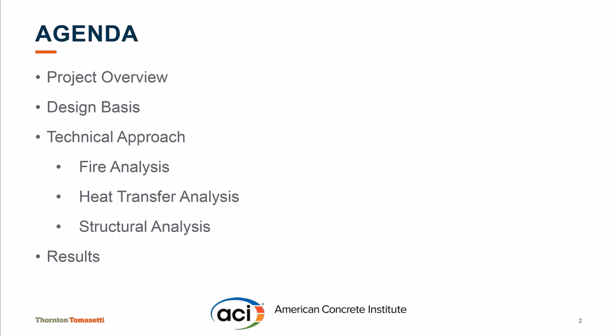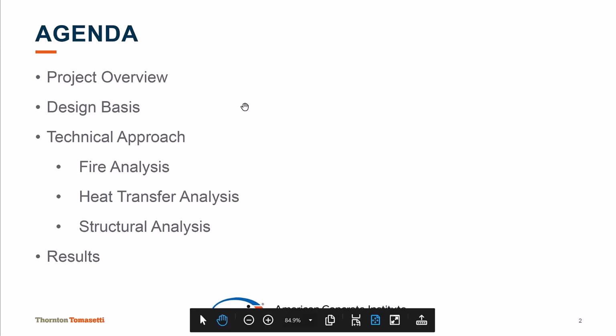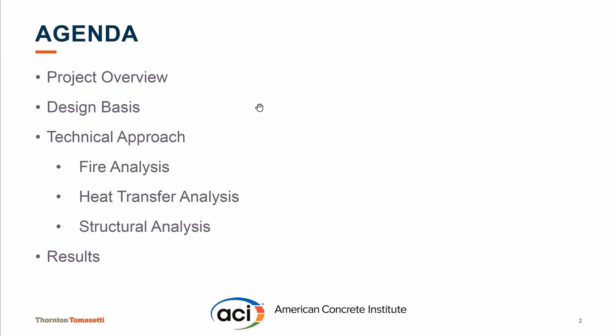I will not be able to share too many details that will allow you to locate the project itself because the project is confidential. So after introducing the target performance, I'm going to go over the three phases of performance-based bioengineering that we used in order to arrive to our design decisions.